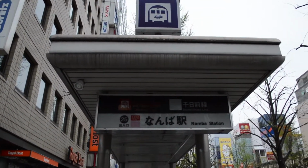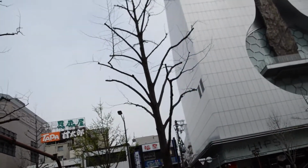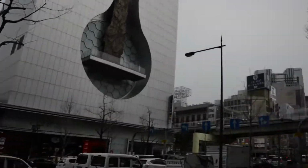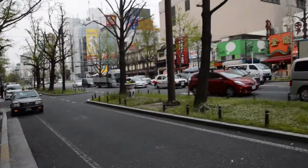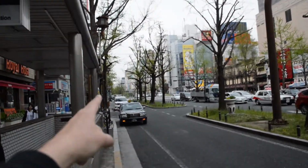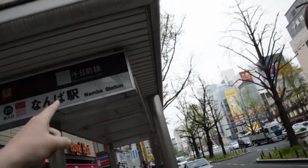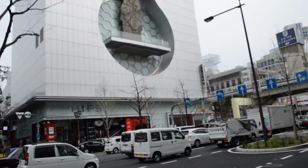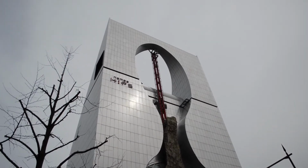So I just walked from Midosuji down to Namba station. Didn't realize how close I was to everything. Like, this is Midosuji right here. Shinsaibashi is way up that way. It didn't take me long to walk from Shinsaibashi down Midosuji to here. But look at this thing. Wouldn't that be scary? That thing rises and you're trying to rock climb. Oh man.